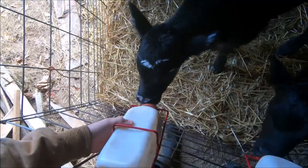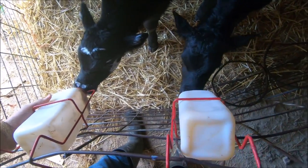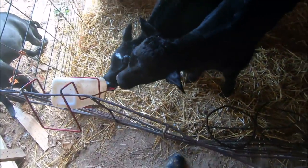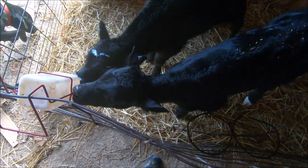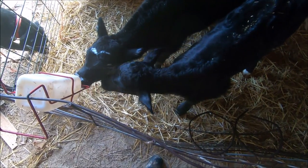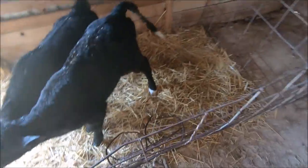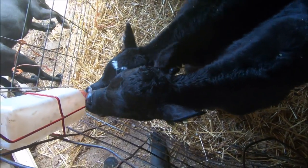So I'll make sure they all get their milk, and we'll see. I may pick up some more here pretty quick, so I may be getting eight or nine in this group pen. The pen will be 11 by, let's see, 11 by 16, I believe. Could be wrong, but yeah, it's going to be a pretty big pen. They'll have plenty of room to do what they want to do.